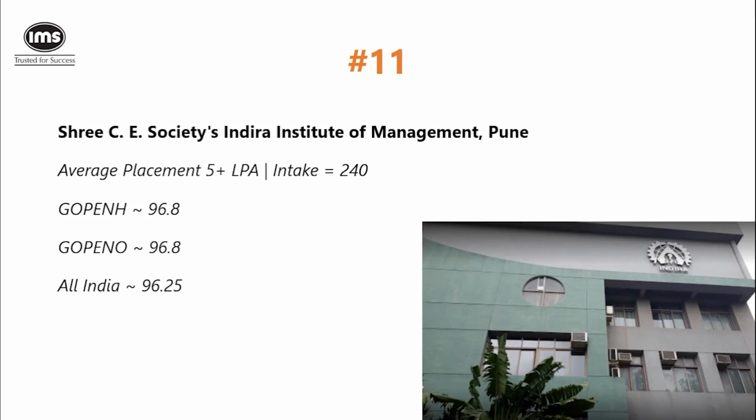And lastly, at number 11, we have Indira Institute of Management, Pune. So here the average placement is 5 plus and the intake is also on the higher side, it is 240. The cutoff, if you look at open home and open outside home, it's 96.8, whereas for all India it is 96.25. What I'll do is I'll also show you category wise cutoffs on the next slide, so in case you want to make a note of it, you can.